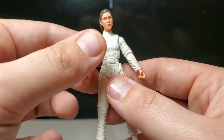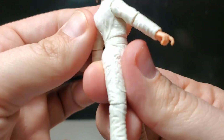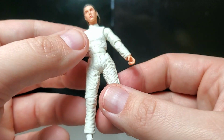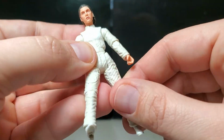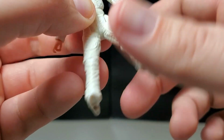Let's take a look at the articulation. She has just a twist in the torso. There's no ball joint, so she has no ab crunch or anything like that. And she has the classic hip joints. Mine feels stuck on the inside. I may have to heat that up because it feels like her hips could break off.